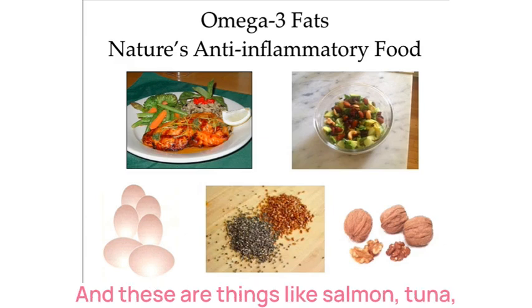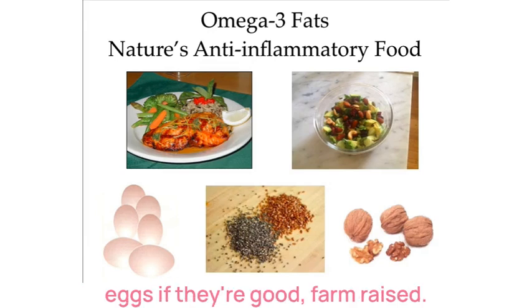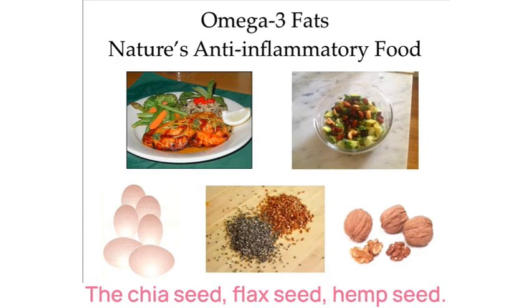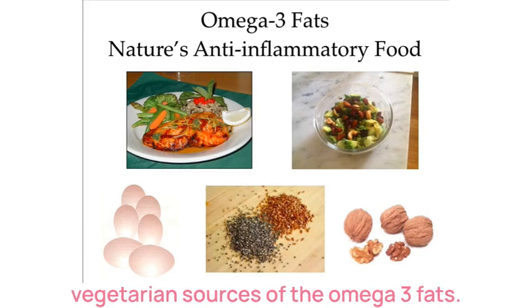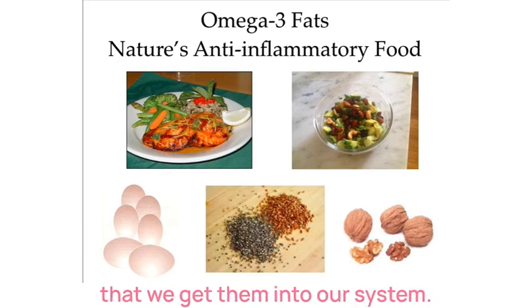And these are things like salmon, tuna, the cold water fish, walnuts, almonds, eggs if they're good, farm-raised chickens, those eggs are going to have some omega-3 fats. The chia seed, flax seed, hemp seed, those are why I love, because those are nice vegetarian sources of the omega-3 fats. So those are just some of the ways that we get them into our system.